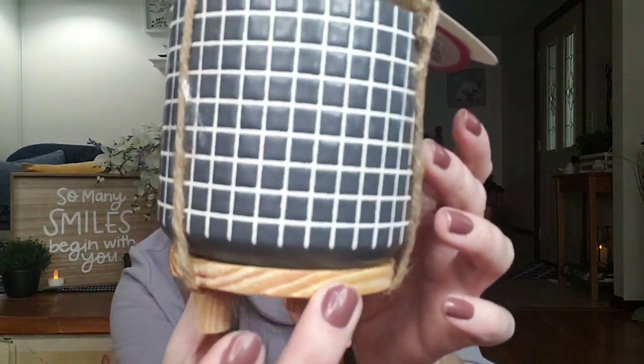Picked up this for the kids' bathroom as well. I'm going to put some flowers in it most likely. They had a couple of different colors. I think this was $3 as well. Yeah, this was $3. And it's almost like a navy gray and cream, and it has a wooden stand. You know what? I am going to take the string off because it's been driving me nuts.